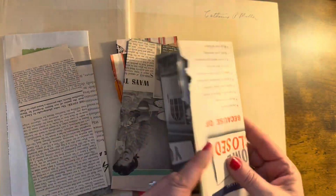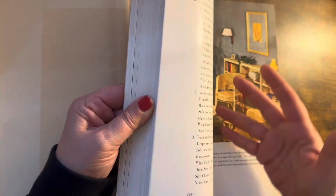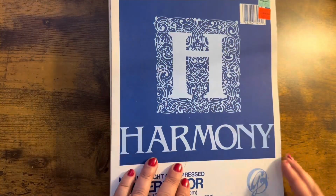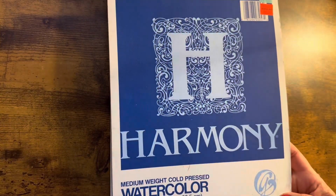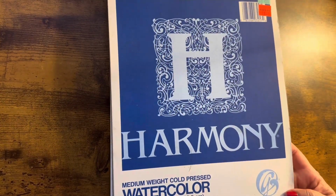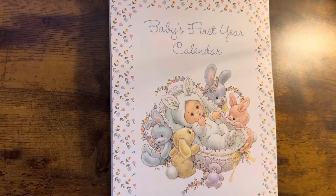Okay, I don't know. I'm going to have to look through this, but they're kind of hard to open up. Oh my goodness, ladies and gents. This was from, oh, do I know? It was from one of the early on thrift shops that I went to. Just some watercolor paper. Never passed that up.